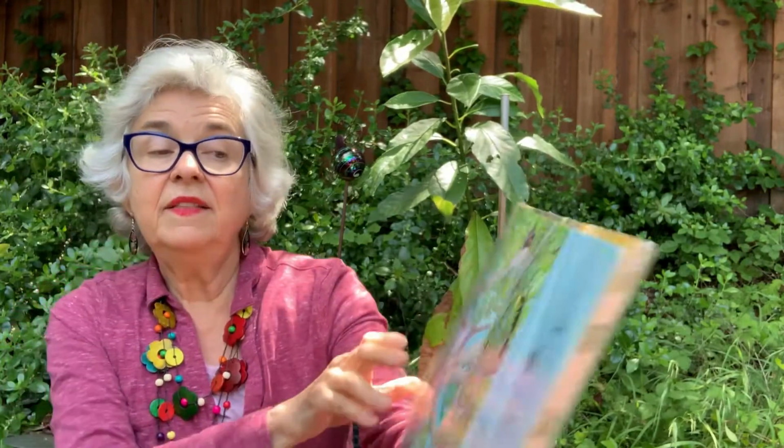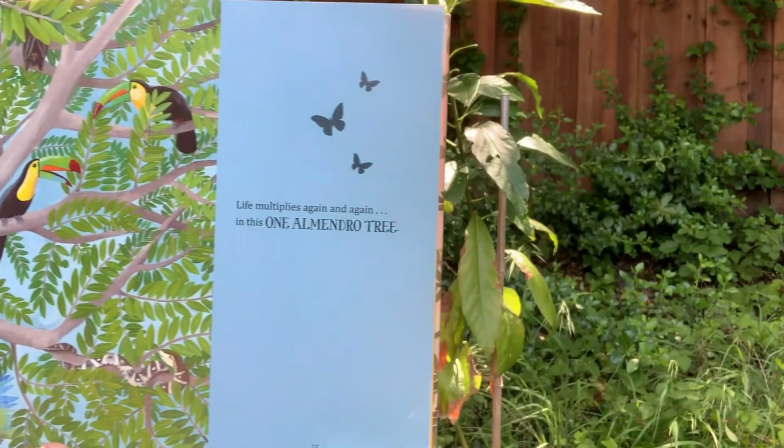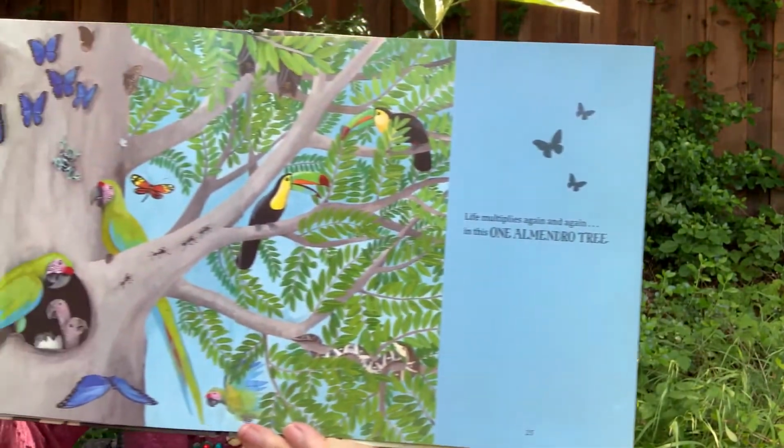Life multiplies again and again in this one almendro tree. All those different animals live and work and eat and play in that one big tree. That's why it's called the Tree of Life.